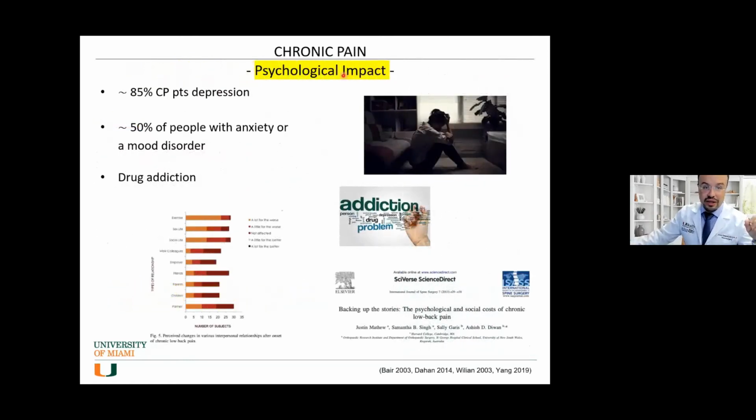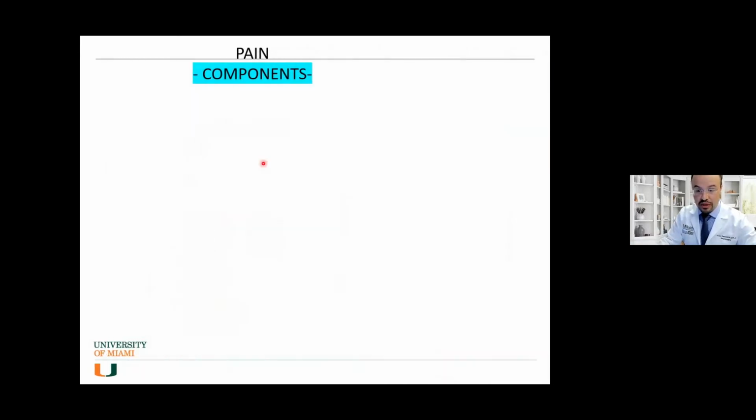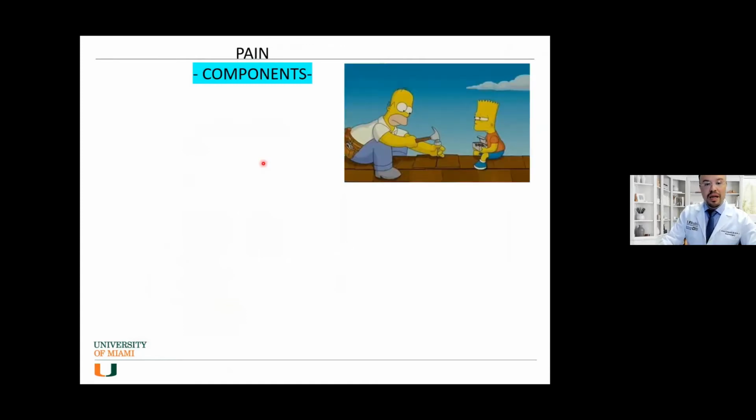At the individual level, the psychiatric or psychological impact is devastating sometimes. We know that around 85% of patients with chronic pain have comorbidities like depression, anxiety, mood disorders, and drug addiction is a very common condition associated with chronic pain, especially opioids. So we try to move away from opioids as much as possible.